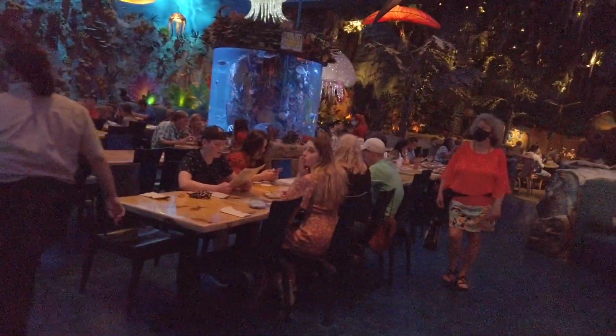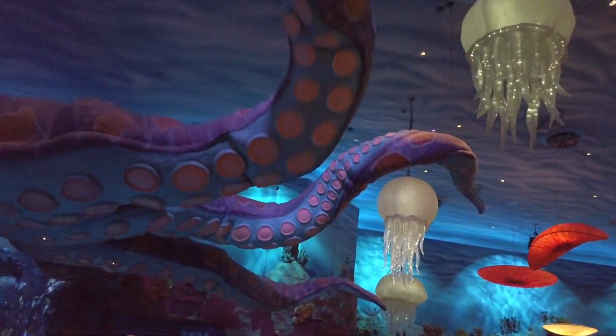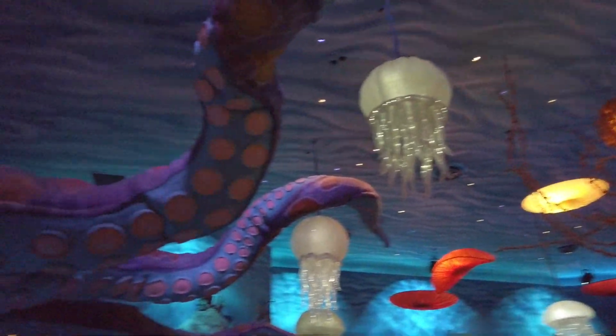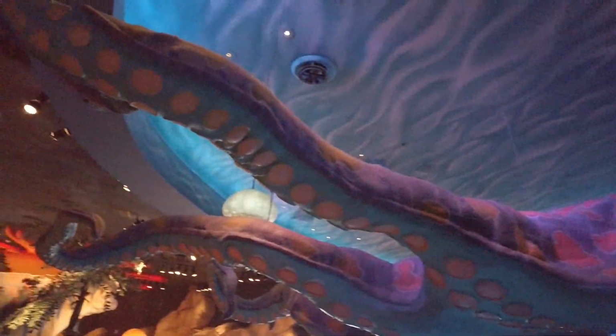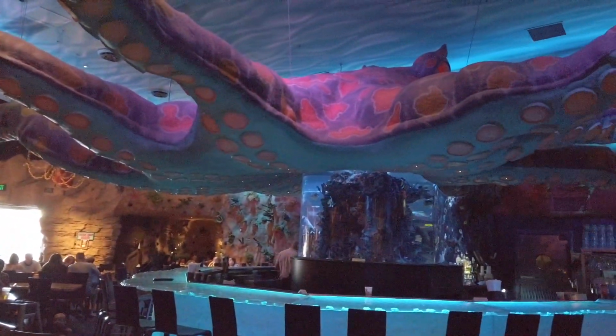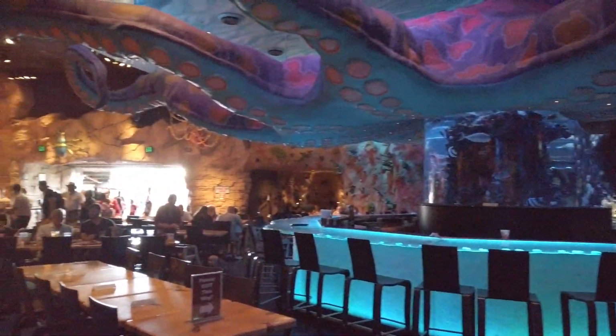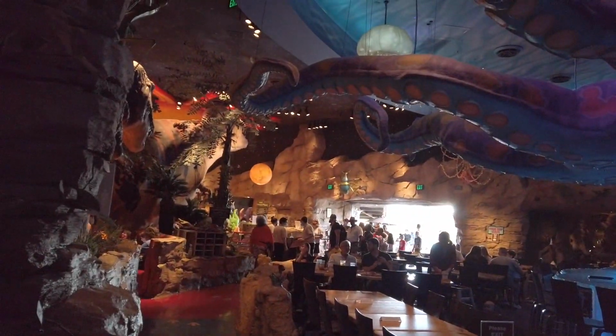There's a jellyfish up in the air, and it looks like a giant octopus right in the center of the bar. Yeah, it looks like a giant octopus that goes right over the aquarium. So it's really neat. I mean, the theming in here is awesome.